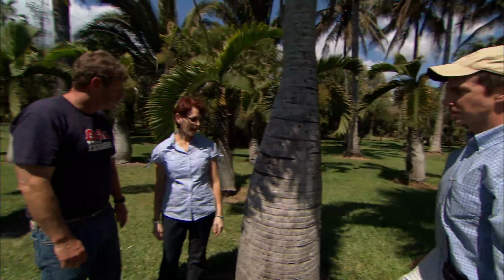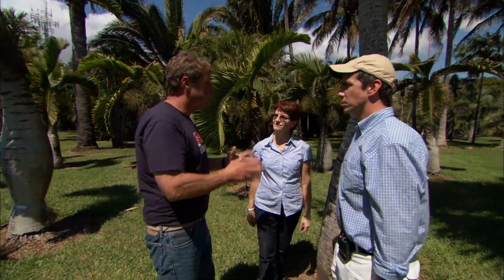What do you think, Luce? I like it. Well, I think if we took 2 of these bottle palms and combined it with that Bismarck that we thought of earlier, that would make for a great planting.